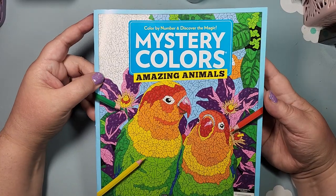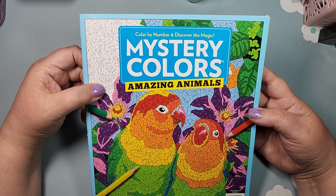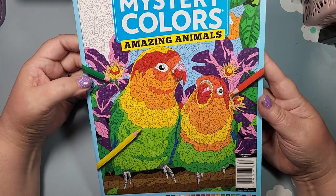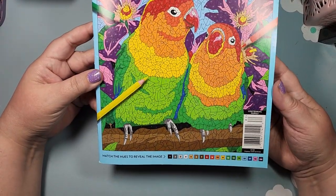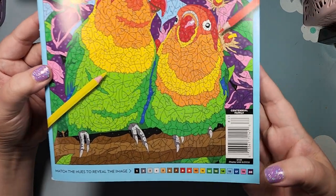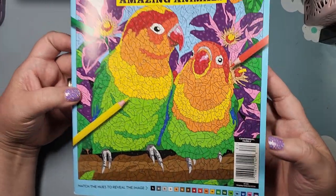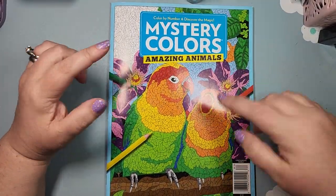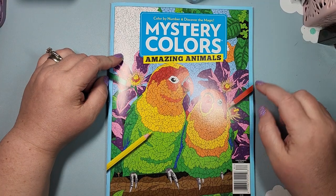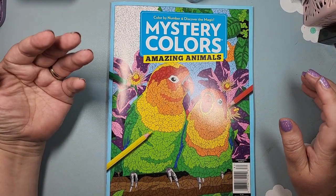And I just received in my P.O. box the latest release from Mystery Colors, Amazing Animals, Color by Number. This is printed by Centennial Family. It does say it is on display until 6/27/22. I have not seen this for a while in the stores, but to be fair, I rarely go out shopping in stores.